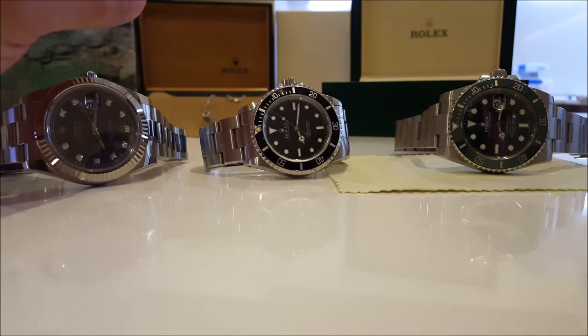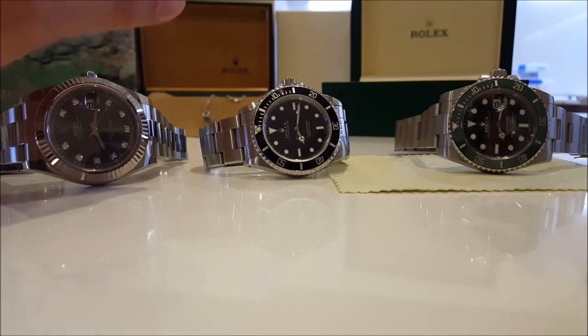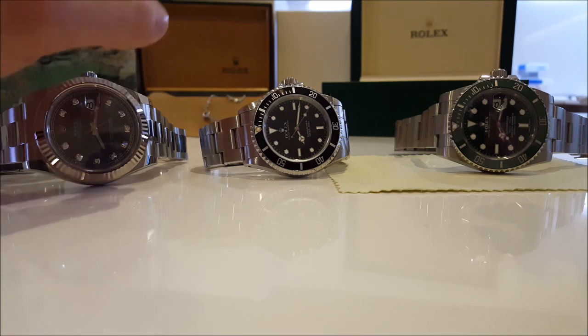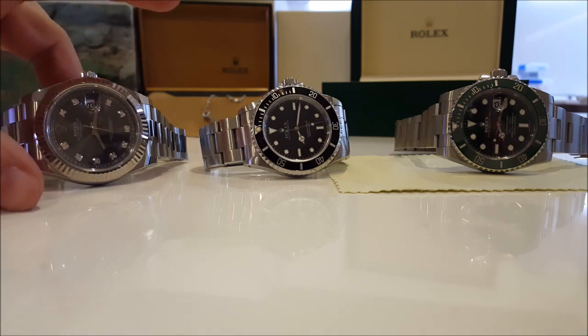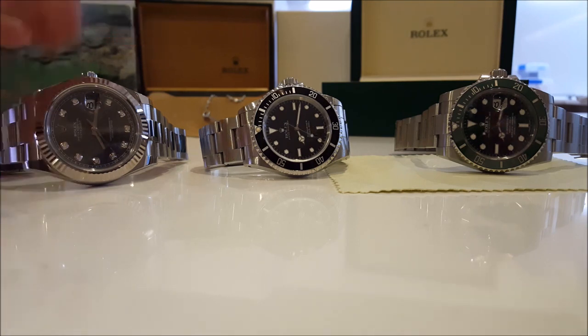There are some early Explorers like the early Explorer. What is that called? The Freccione, which is also known as the Steve McQueen. Also early Milgausses, which have that beautiful lightning hand, the seconds hand, which has now been reintroduced by Rolex in the new Milgauss. Some of my other favorites, the two of my favorites, would be the Submariner, the 5513 and the 1680 with a lovely patina.